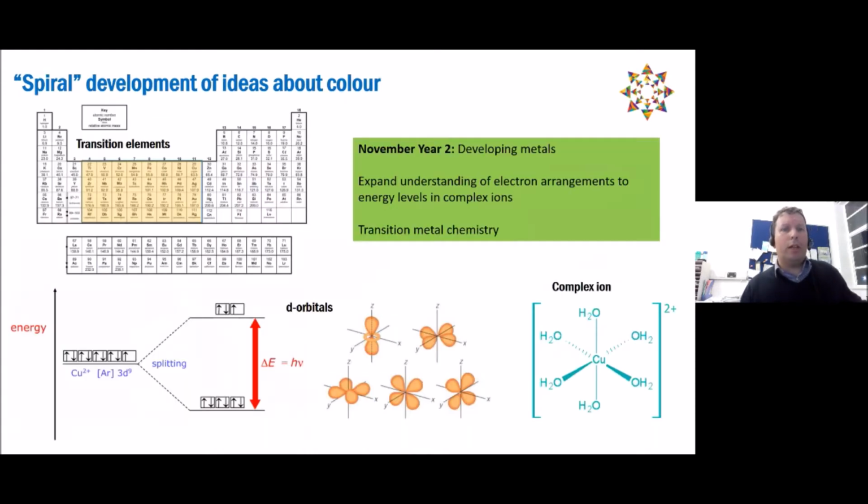But then when you go into the second year, we'd look at colour again in the context of looking at transition elements. So this is the middle part of the periodic table. Again, perhaps an area that isn't covered greatly at GCSE, and we look at these totally different elements here that introduce us to a whole new area of chemistry, of complex ions. And again, the colour of these ions originates from the electrons and their movement within different energy levels.